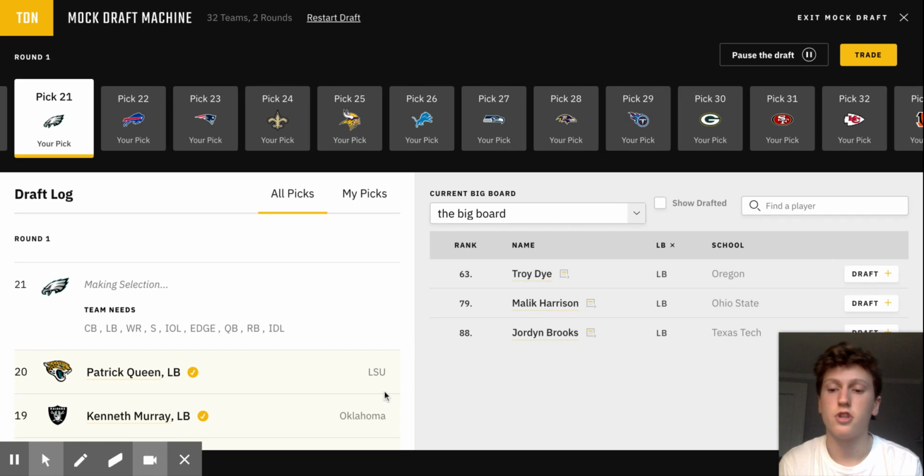So the Jaguars, with their second pick, are going to get Patrick Queen. They go defense both times. Queen is a beast. One of the better coverage linebackers we've seen in a while. I feel like he would be getting a lot more acknowledgement if it weren't for Isaiah Simmons' insane coverage ability. But I think Patrick Queen is underrated, can make a play. Both these guys are very good, and I like them a lot, and I think they'll fit into whatever defense they go to.